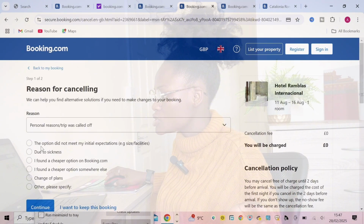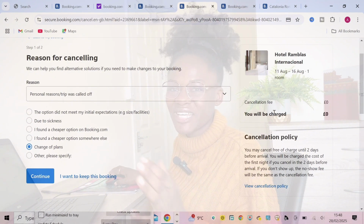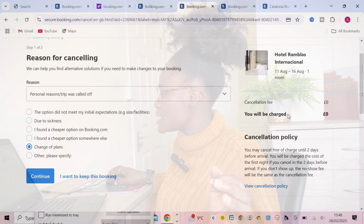And then the option, did you not meet initial whatever? I found a cheaper one. Change of plans. So click on change of plans, and then when you come to this side, you see there's a cancellation fee £0. You will be charged £0. So literally, they're not going to charge you for anything. All right, so you just click on that, and they've got a cancellation policy here that you can have a read at. So basically we are not paying for anything and nothing has been charged from our account.